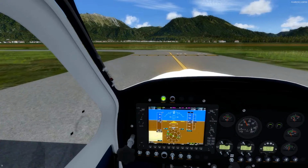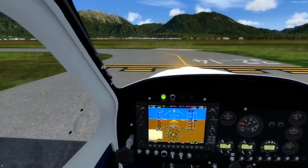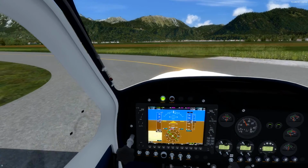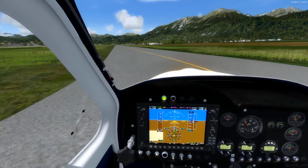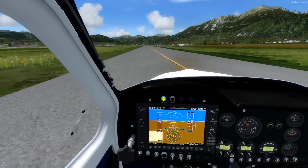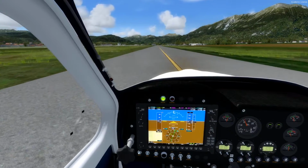The strobe lights can be set to off now, and we'll monitor the frequency of Ljubljana Information, and I have also set the transponder to standby mode, as we're not on the runway and flying again from now, and we're ending the stream again, as I said, at Lesce-Bled Airfield for today.